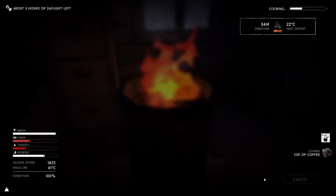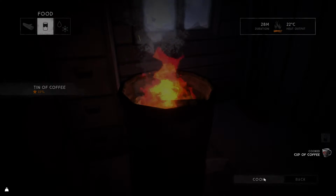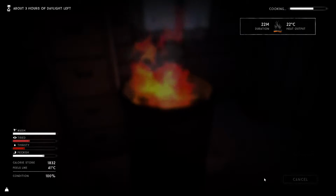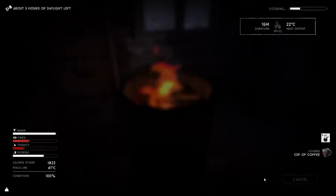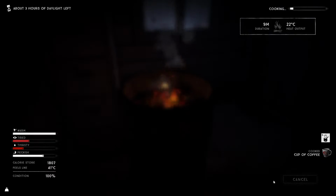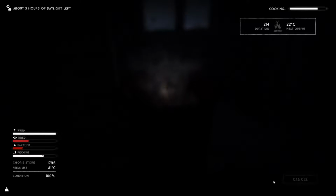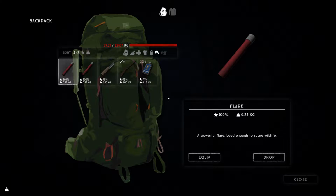Even cold coffee gives you the, not stamina, but the tired meter bonus to decay from the tired meter. So it's kind of nice to pop some coffee in right at the beginning of the morning. Well, that worked out pretty well.